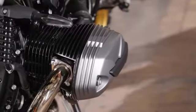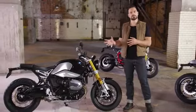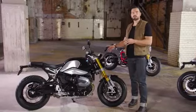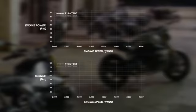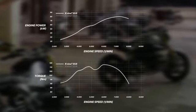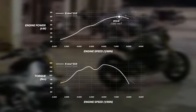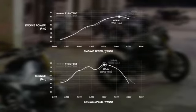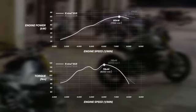All nineTs still stand out with their air oil-cooled Boxer engine with its clean appearance. Both the valve cover and the throttle body got a new design. Comparing the EU5 engine with the EU4 engine, the peak power is 80 kilowatts at 7,250 RPM. The peak torque stayed at 160 Newton meters at 6,000 RPM.